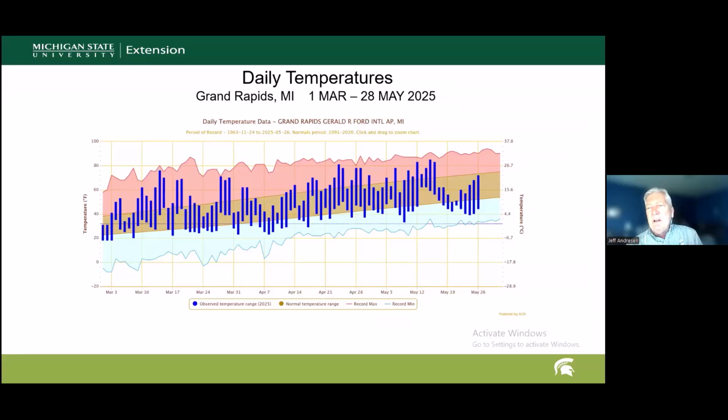And the reason I wanted to show this was really to look at this relative to climatology, because the brown area here that's sort of in the middle depicts the climatological normal max temperature. That's the top brown, and then the bottom brown there for that day. That's the normal low temperature.